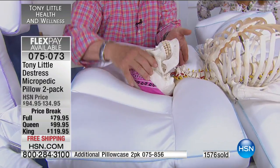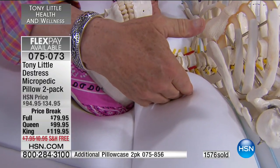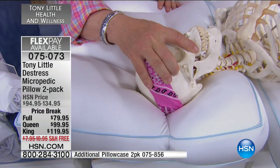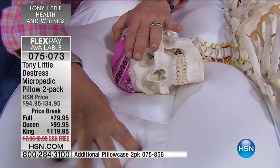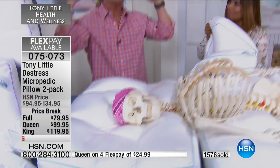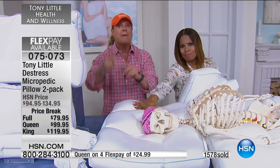And look right in. Come on in here. See what's this, Tim? Right there. It's filling in every part of his neck, right? So now it becomes a customization. If I go over here, it customizes my neck. If I go over here, it customizes to my jaw. At the same time, it'll customize to each finger, even over here. So it's basically customizing to your bone structure, never getting hot, never having to fluff the pillow, and it will change your life, and you're getting two of them.